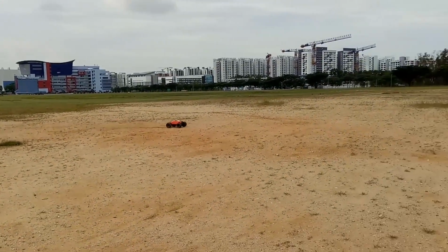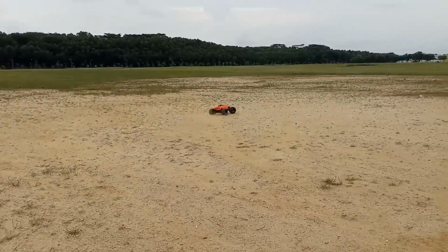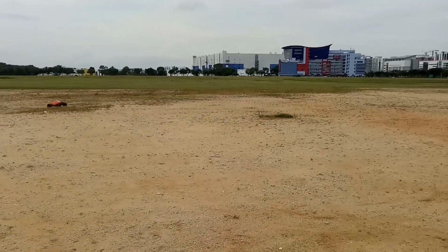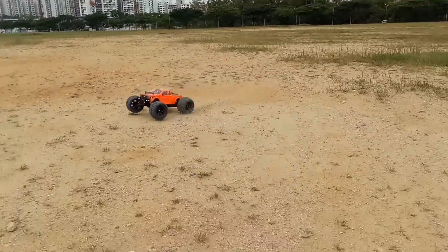Oh man, this thing is crazy. I'm going probably half to three quarter throttle max.